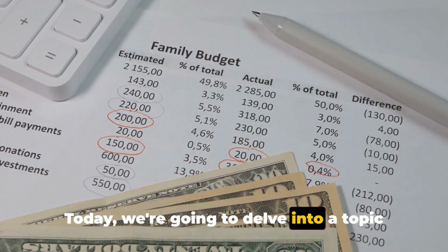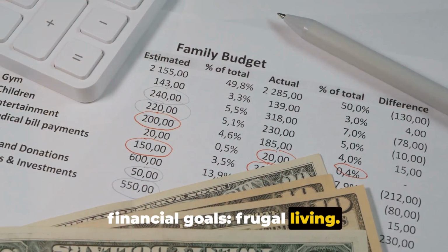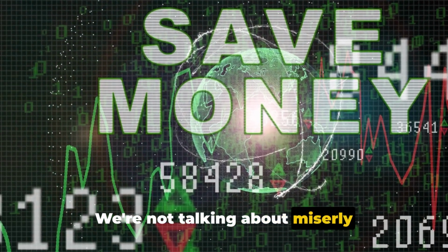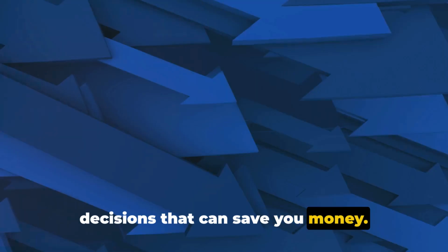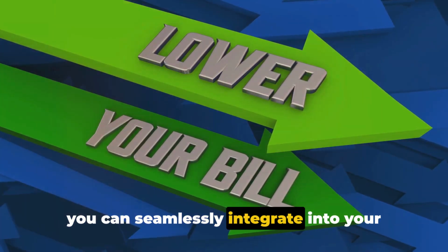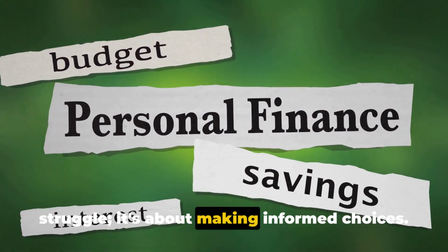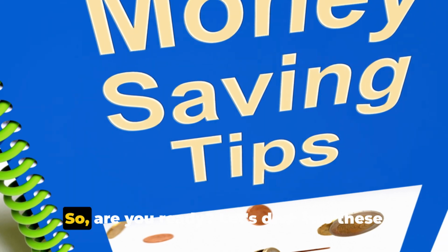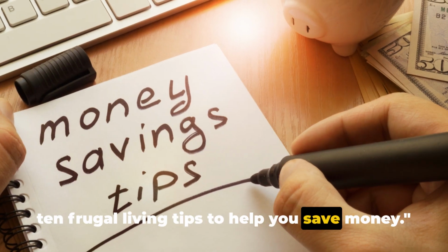Today we're going to delve into a topic that holds the key to achieving your financial goals: frugal living. We're not talking about miserly penny pinching, but smart strategic decisions that can save you money. We'll be sharing 10 practical tips that you can seamlessly integrate into your daily life. Saving money doesn't have to be a struggle, it's about making informed choices. So, are you ready? Let's dive into these 10 frugal living tips to help you save money.